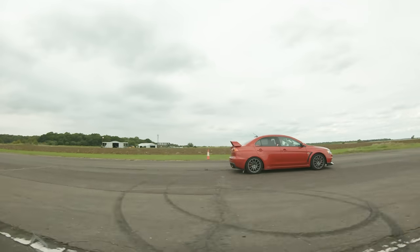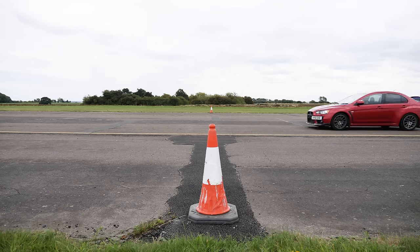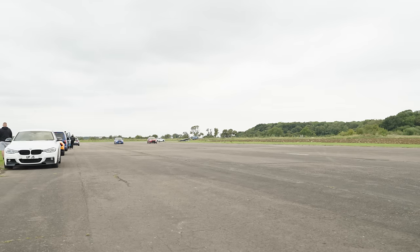That was the EVO 10 of our car left. Oh, okay. All right, well, let's line them back up and go again. And the EVO takes the first win, beating the STI by around a car and a half's length. However, that start was slightly off that time. Let's line them back up and go again.